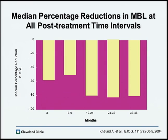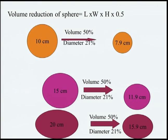And what I tell my patients, as you can see here in this slide, by year 1, patients will decrease their bleeding by up to 80%. And the good news is that that improvement in bleeding or reduction in blood loss is sustained over time, in this study up to 48 months.